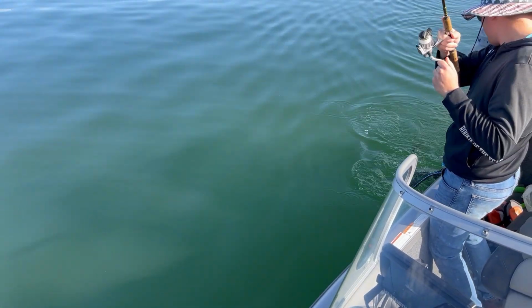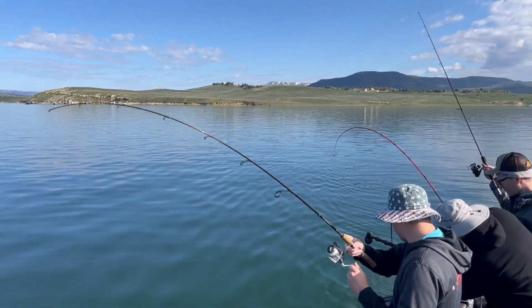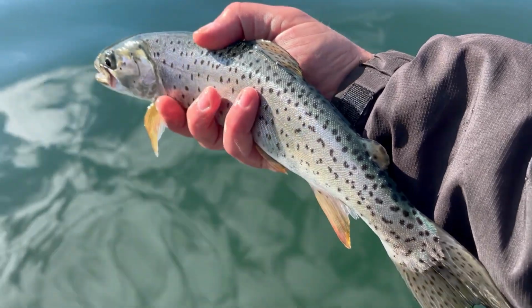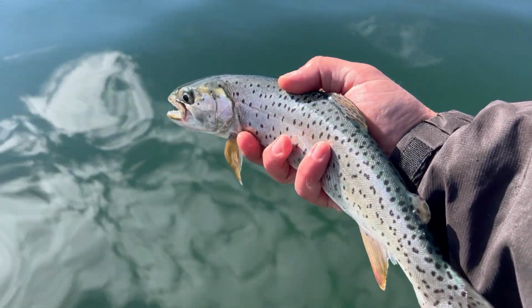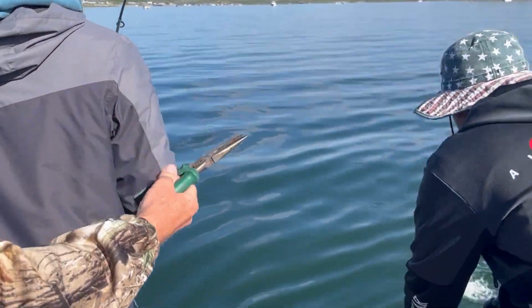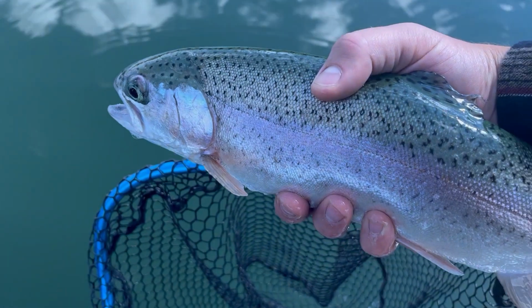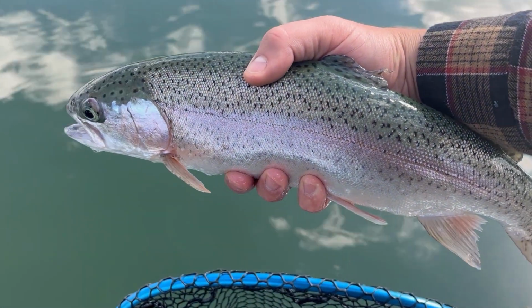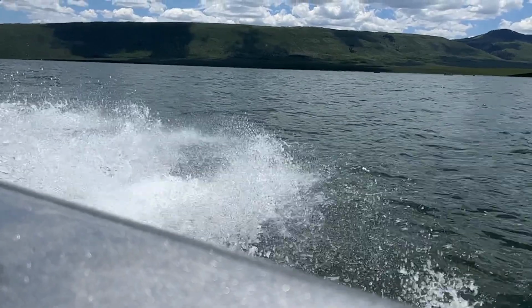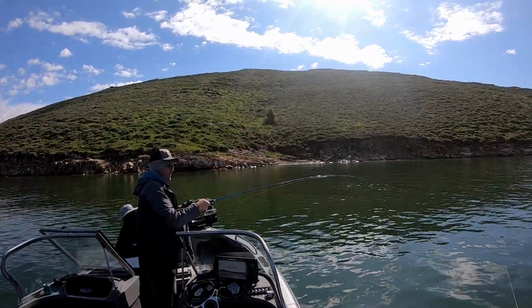Jack, one of these days I'm gonna come here on a canoe and I'm gonna catch 50 salmon. I'm gonna send you a picture every time I catch a fish. This may be the smallest cutthroat I've ever caught here. There you go! I'm gonna try.